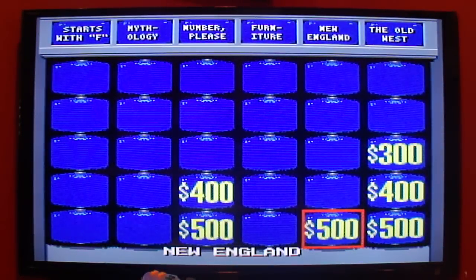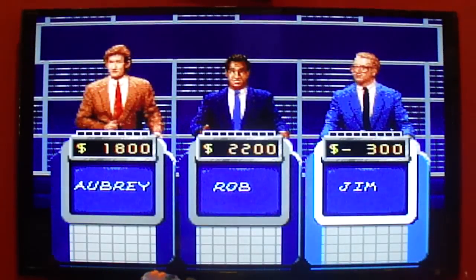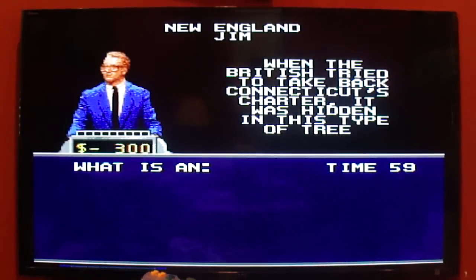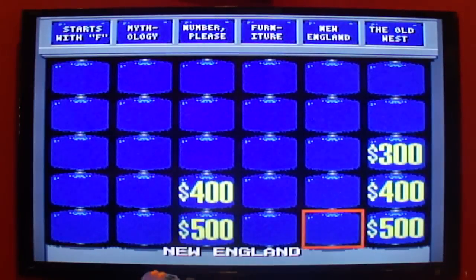Okay. New England for 500. The answer is: When the British tried to back Connecticut's charter, it was hidden in this type of tree. Oh, an oak tree, yeah. So Jim has $1,200, and he makes the next selection.